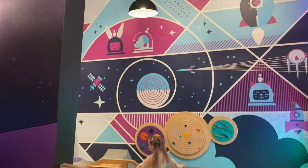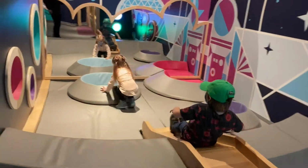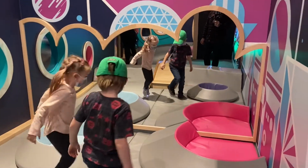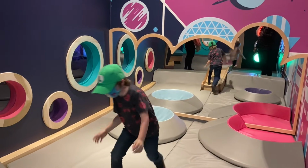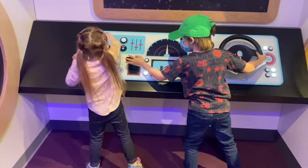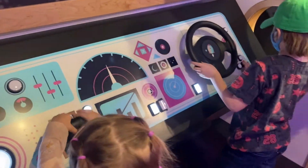All right, what's in here, guys? Oh, that's cool. Let's take our shoe off after. No. Why? Yeah, and Daddy gets them. A spaceship. Are you flying it? Hit your button, Tatum. You got all these. There you go.